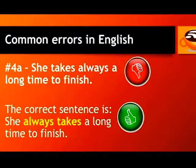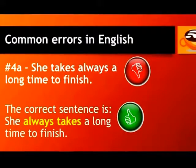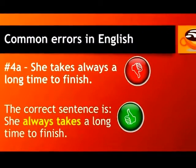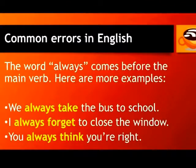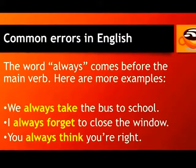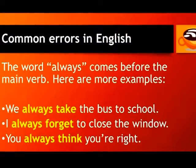Number 4a. She takes always a long time to finish. The correct sentence is, she always takes a long time to finish. The word always comes before the main verb. Here are more examples. We always take the bus to school. I always forget to close the window. You always think you're right.